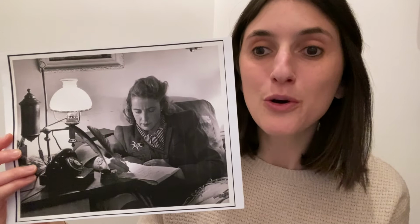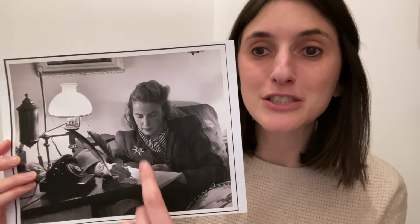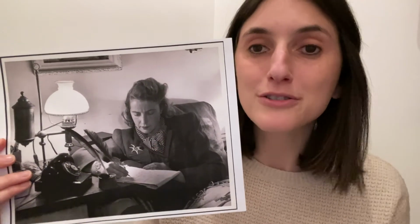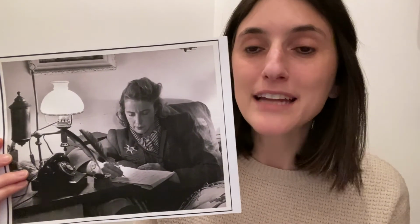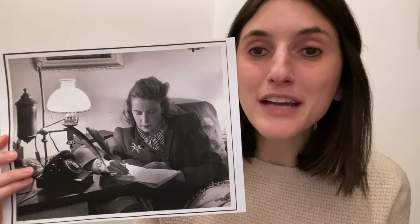Let's look at her clothing. In this photograph, Margaret Wise Brown is wearing a striped scarf around her neck and a suit jacket. Now let's look at her facial expression. She has her mouth closed and her eyes are looking down.